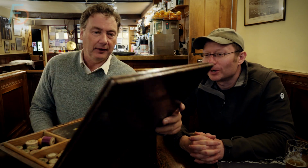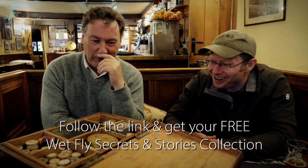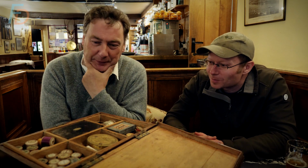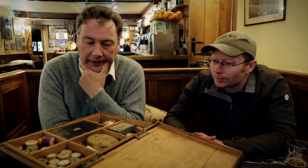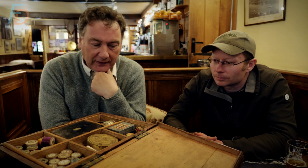Just maybe explain where it came from. What are we actually looking at? This is Richard Hubie Pilkington's fly tying box. It not only contains his fly tying materials, but also some angling artifacts.